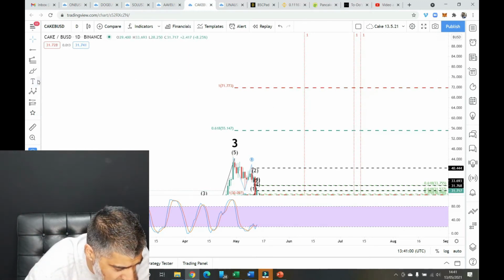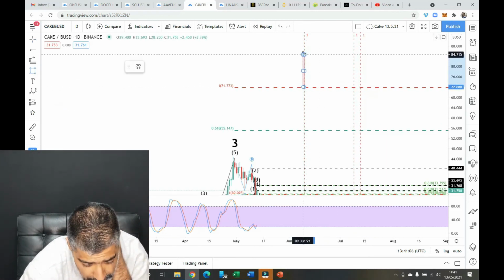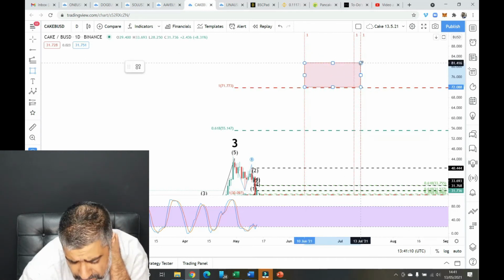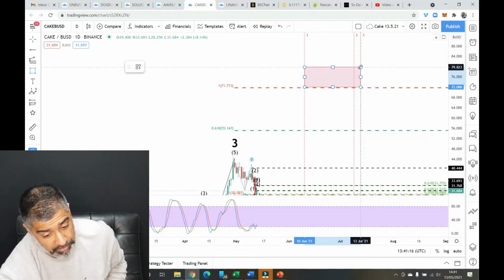So let's just draw this triangle and we'll just see how it pans out. But now is decision time, you see? So this is no joke now. I mean, a lot of the analysis we've been doing is in hindsight. Some foresight. You know, you saw my Dogecoin video where we projected forward a wave 5 high and it corrected 50%. And I said it to you 3 days before that happened.